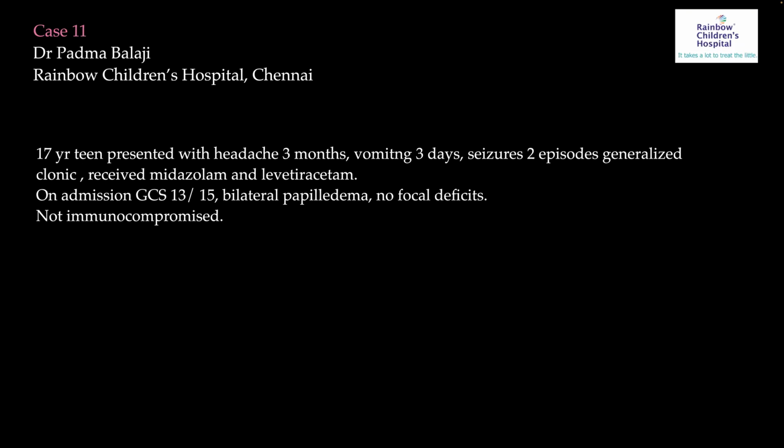Yeah, this was a 17-year-old previously well child who came with a headache since 3 months, which was gradually worsening, and vomiting since the last 3 days. She came with 2 episodes of seizures on the day of admission. The last one was a status, and she had already received midazolam and levetiracetam. When she came to us, she had a GCS of 13/15. Neurologically there were no focal deficits except for bilateral papilledema.